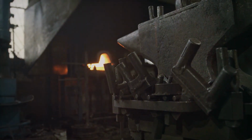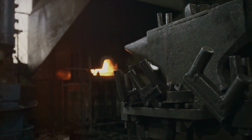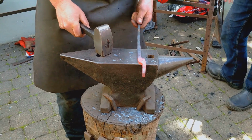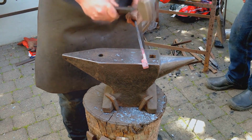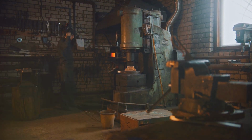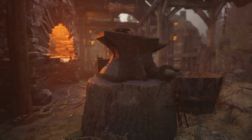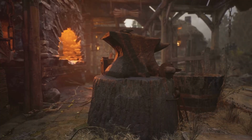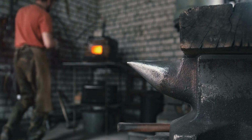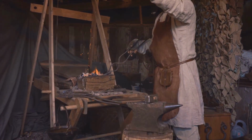Guilds, powerful organizations that controlled various trades, emerged, regulating everything from apprenticeship to quality control. The medieval blacksmith was more than just a craftsman, he was a vital cog in the machinery of society, his work essential for agriculture, warfare, and construction. Medieval European blacksmiths were masters of their craft, producing a wide array of objects from simple tools to intricate armor. Their workshops were filled with specialized tools, each designed for a specific task. The air was thick with the sounds of hammering and the roar of the forge. The heart of the forge was the anvil, used for shaping metal. Hammers of various sizes and shapes were used for striking and shaping the metal.